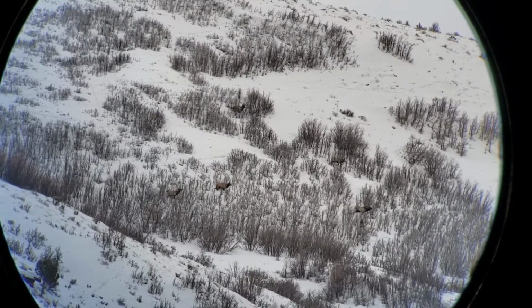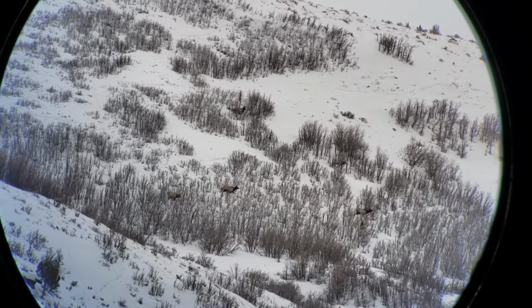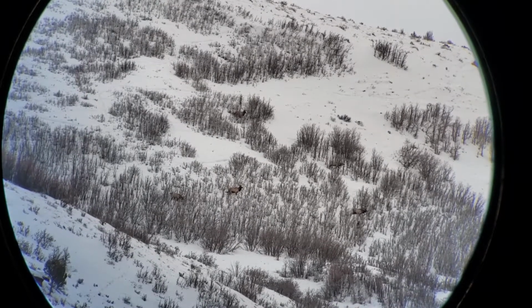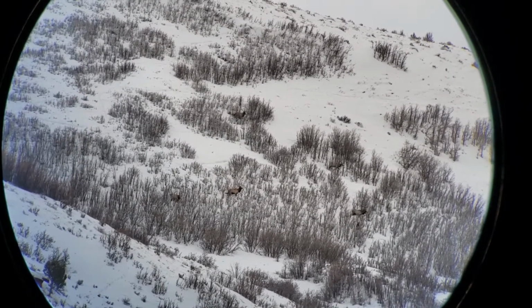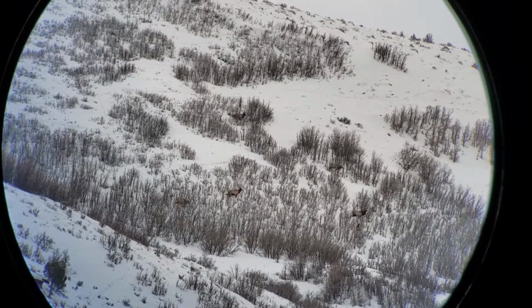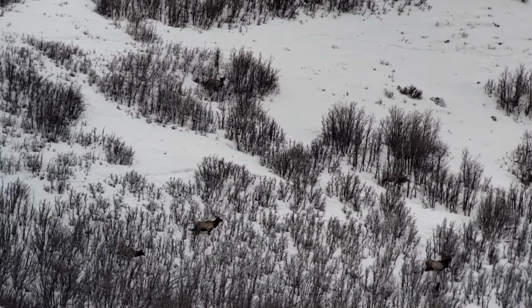Got a herd of 6 bulls here. They're further down. They're all on public. I noticed that some of those cows I was looking at earlier, the highest ones up, I'm pretty sure they were on private property. Some of them are working their way down. So like I said, I hope with this storm, it really pushes them down further.